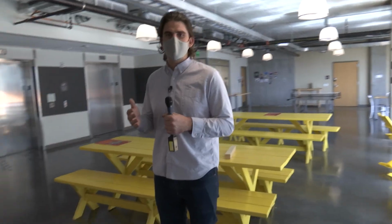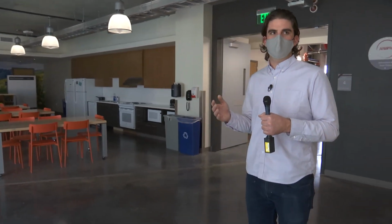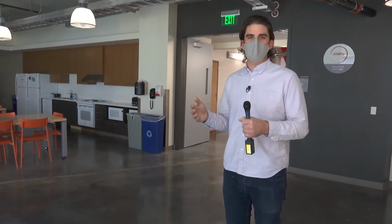Students do tend to reserve spaces on the floor that they most identify or are most interested in. So we don't have a specific selection process to live on each floor, but students are able to choose the floor that they live on when they go through and reserve. So again, the floors are built around the university's strengths. So this is the outdoor adventures and gear floor.